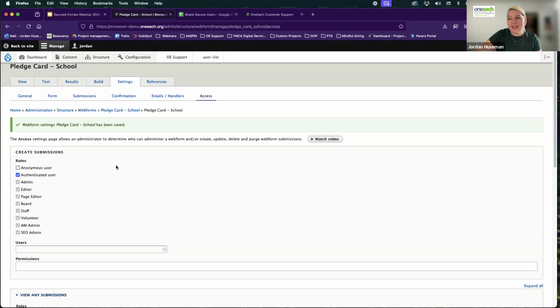And again, if you have questions, get with your account manager. They can help walk you through this process, because there are some neat things you can do with the forms and some neat permissions that you can set up for different use cases.